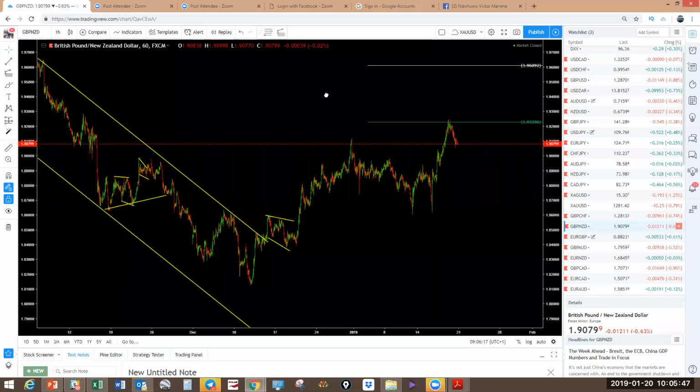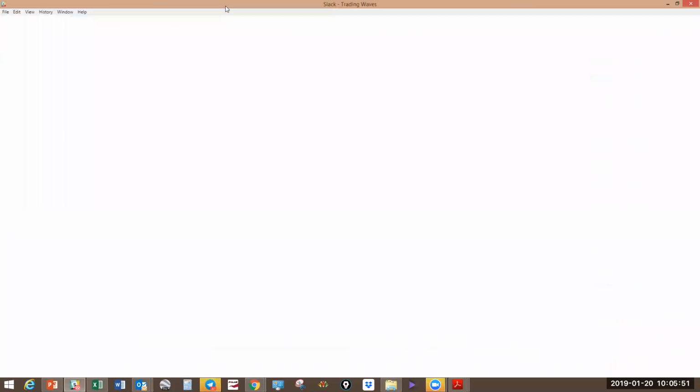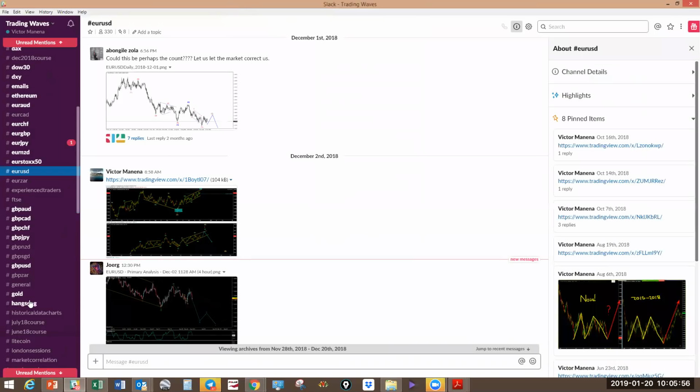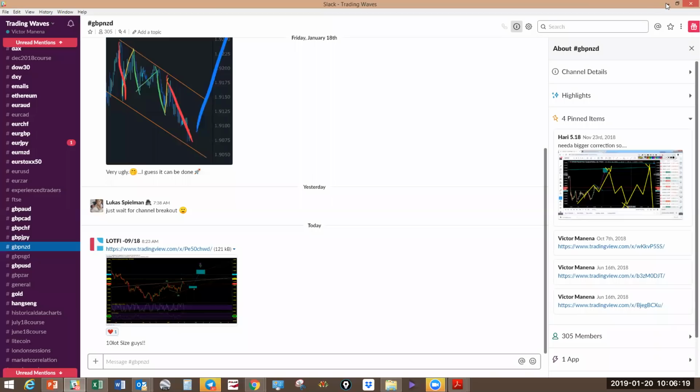Now, I was looking at my group just before I started with my analysis, and one of the members posted a chart on pound New Zealand. He said a 10 lot size, we call this high probable trades, 10 lot size type of trades. And I looked at it and it looks very good for upside. Okay, it looks very, very good for upside.